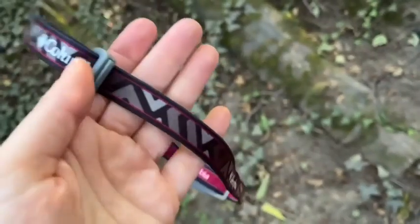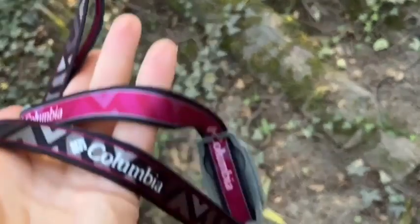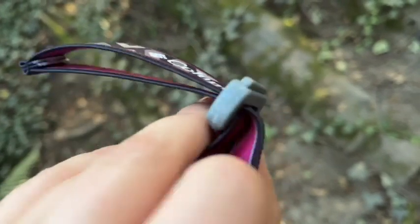And the batteries are really easy to install. The battery life is 5+ hours. So you usually don't need to use a headlamp for that long.